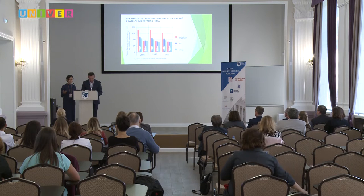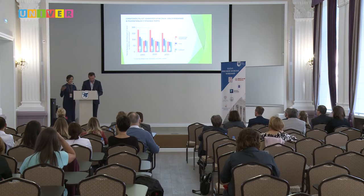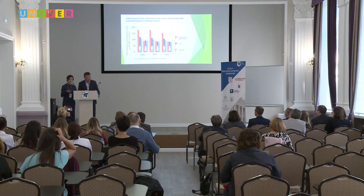The difference between developed countries like the UK and less developed countries is actually the number of deaths. If we see an increase in incidence, we see a decrease in deaths, or at least better control of deaths. In less developed countries, we see an increase in deaths as well. Unfortunately, Russia is closer to less developed countries.